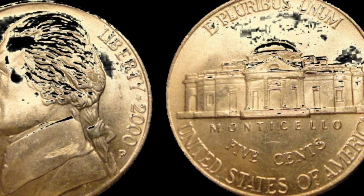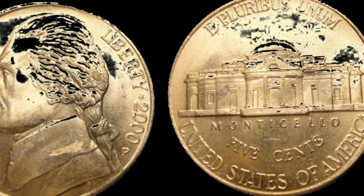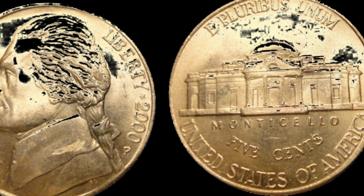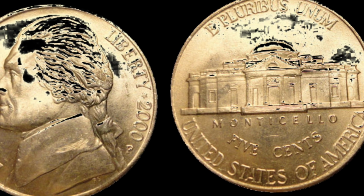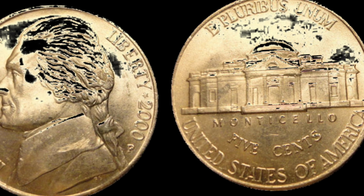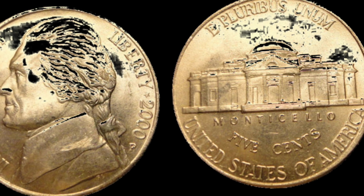For example, many of these coins show signs of what's called a double die, which means that the coin was struck more than once, causing certain design elements, like Jefferson's portrait or the Monticello building, to appear doubled. This mistake creates an eye-catching effect and increases the coin's desirability among collectors.